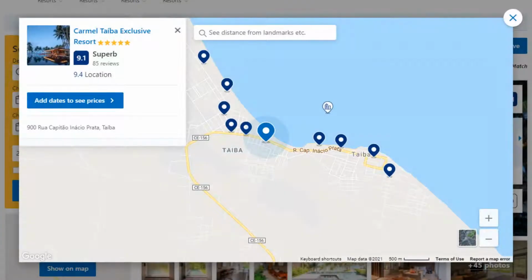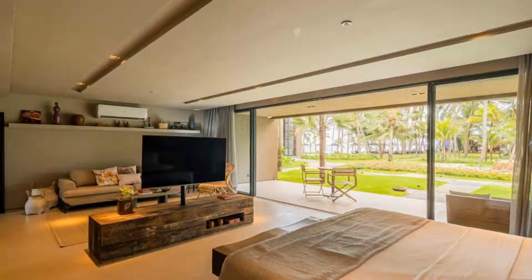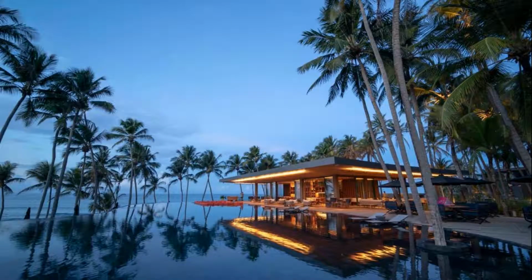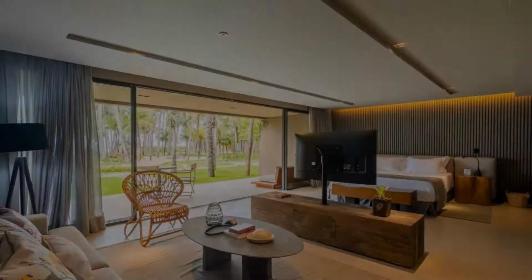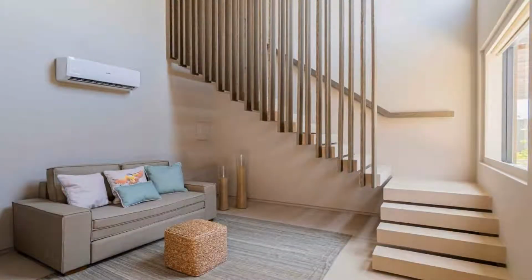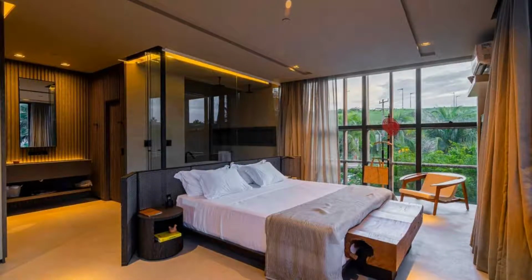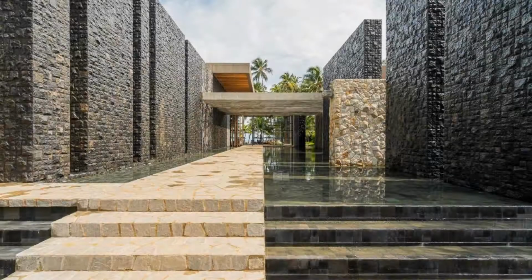Number 4. It's a 5-star resort. The location of the resort is fine and guests love walking around the neighborhood. Check-in time is 2 p.m. and check-out time is 12 p.m. Guests are required to show a photo ID and credit card at check-in. Pets are not allowed in this resort.